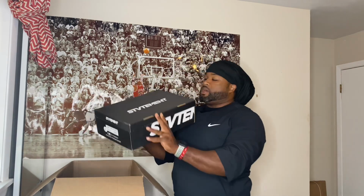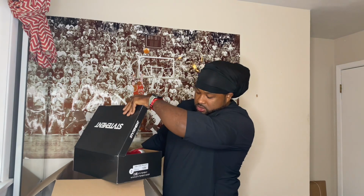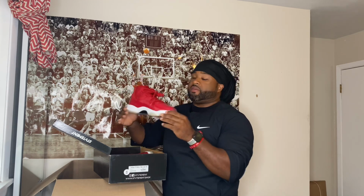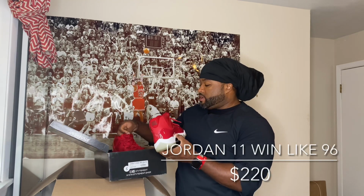Statement. They got their own box, so whenever they do replacement boxes, that's what you're getting. Win like 96, size 9, according to the box. One of my favorite 11s. Not an OG colorway, but these are clean, super clean. I bet you MJ himself would approve these.